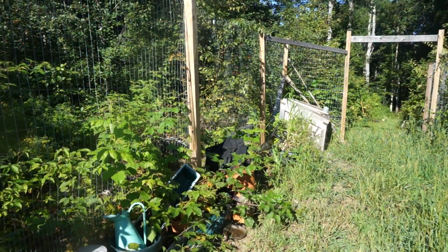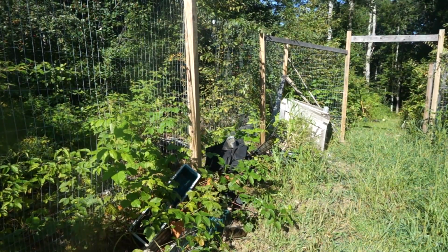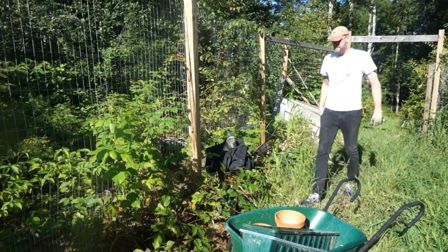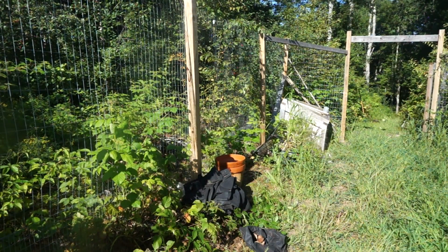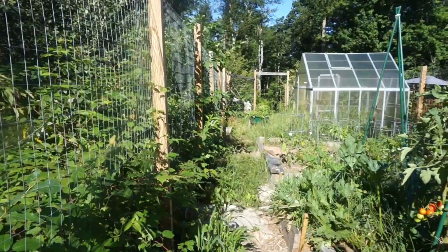I finally get around to doing some cleanup and removing a lot of these pots and grow bags, which had just been sitting against the fence and getting overgrown with weeds. Eventually the hope is to have a garden shed that can store all of this stuff, but for now it's going to the basement.